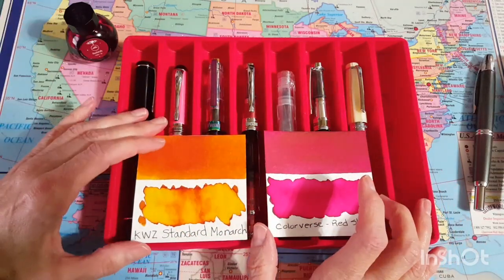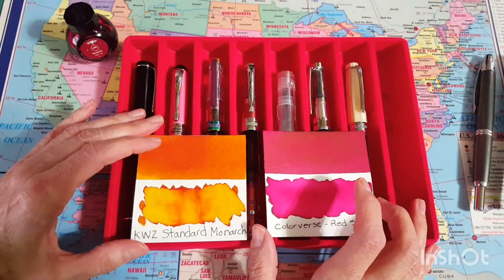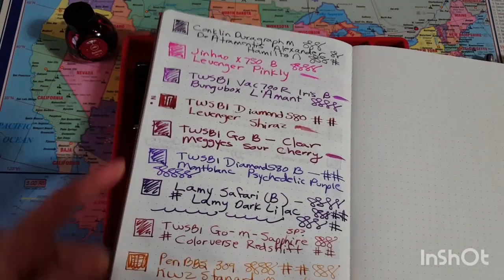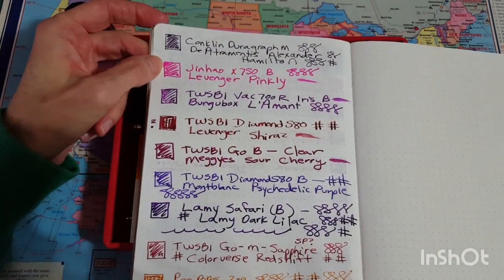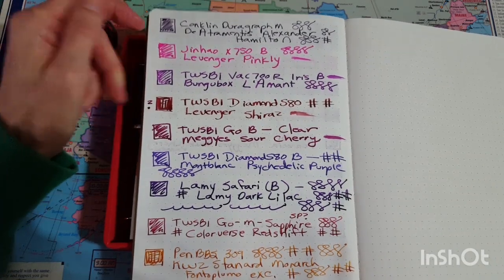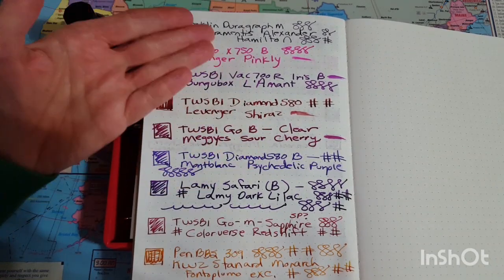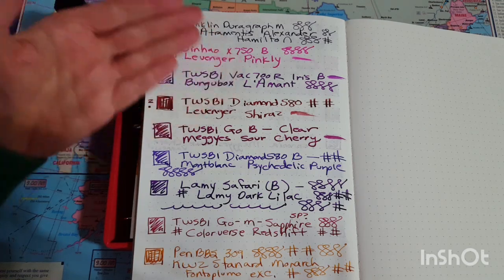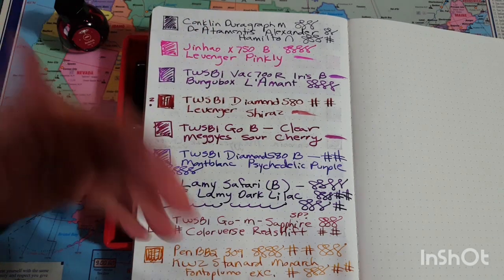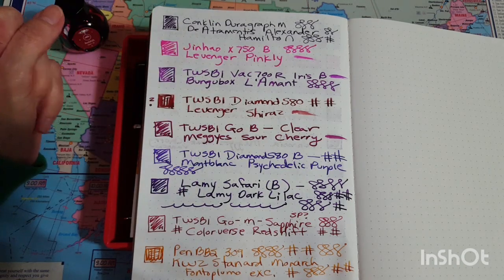So hopefully this was some help to you as well. Even just in the idea that we can kind of slow down and look at what we're writing with and why, and kind of look at our habits. Are we actually finishing or half using up any of the ink, and how's it going? But there's no duds here. There's just nothing that's going wrong.